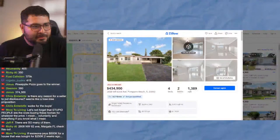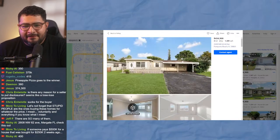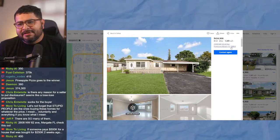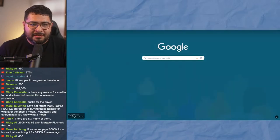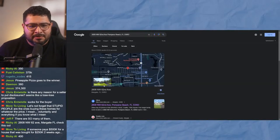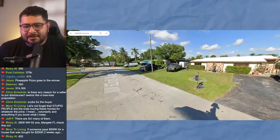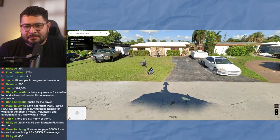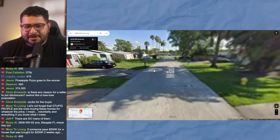Margate, Florida? Or Pompano Beach, or is that the same thing? Pompano Beach. All right, I'm not a fan of the whole trailer park vibe to this. So that's already a negative, Goose Rider. Let's see a street view. Looks better in the photos. Looks like it's not a main road. Is this like a retirement community?